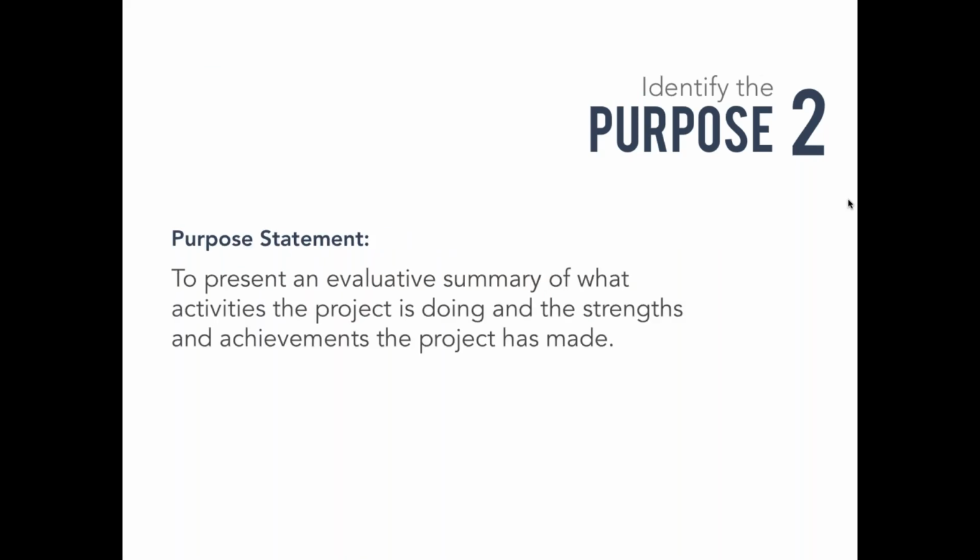And we went ahead and expanded on it a little bit to give us a better understanding of the scope of our one-pager. So as you can see here, we expanded it to present an evaluative summary of what activities the project is doing and the strengths and achievements the project has made. So now we have a really clear focus on the purpose of what this one pager is all about.